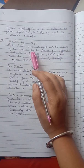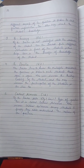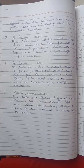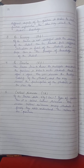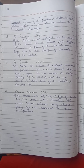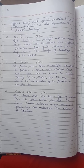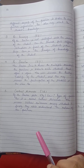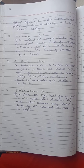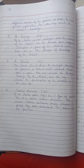Next component is refocusing. If the teacher is not satisfied with the answer of the student, then the teacher puts a different situation in front of the students, which helps them in the transfer of knowledge. Next component is redirection. The teacher tries to know the multiple answers to the question in order to make a student think again and again. So this will increase the thinking ability of the students, and this may increase the participation of the students in the class too. Next component is critical awareness. If the teacher asks why, how type of question, then it is called critical awareness. This increases critical awareness among students, and finally they will understand the nature of the question.